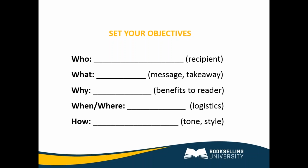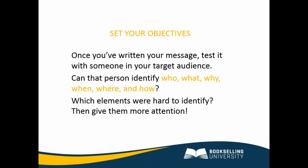So I guarantee that if you spend time spelling out the details in this outline form of what you want to write, then when it comes time to write the first sentence, it will be more clear. You'll be able to write it faster. Your brain has already done a whole lot of work.